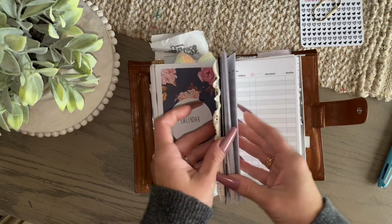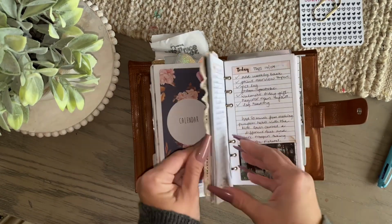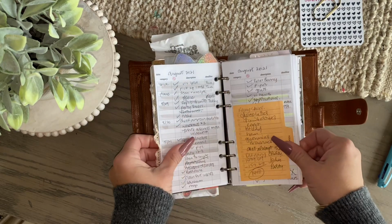But I feel pretty organized, and I take it pretty much with me everywhere.